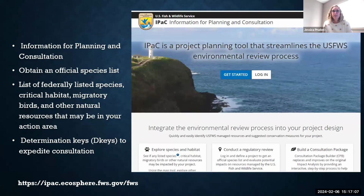So now I'm going to shift gears a little bit. I'm going to go over our online planning tools within the Fish and Wildlife Service that could assist you with the ESA compliance process. So IPAC is our Information for Planning and Consultation website. It's essentially our project planning tool.